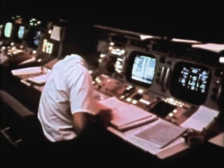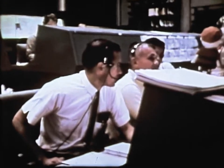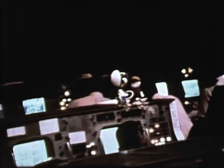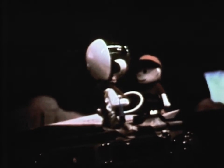LOS, loss of signal. The burn to place the spacecraft into lunar orbit would take place behind the moon, out of contact with Earth. Later, a second burn would make the orbit circular, 60 miles above the moon. The flight controllers waited for AOS, acquisition of signal.